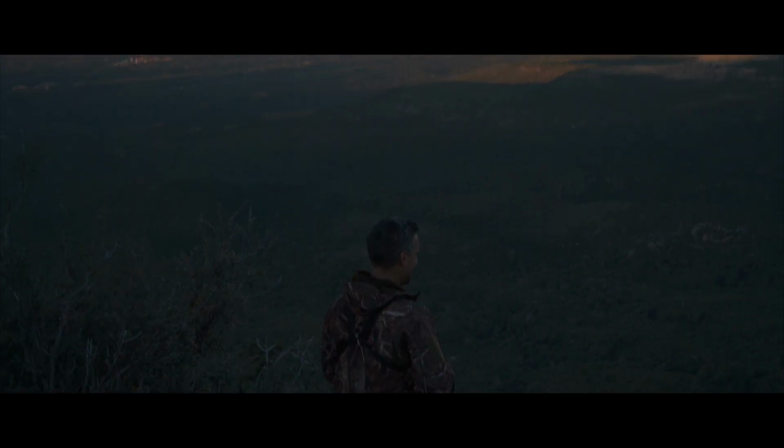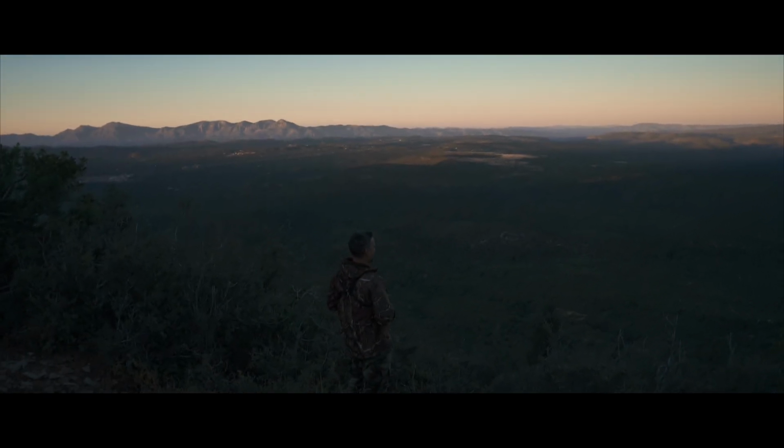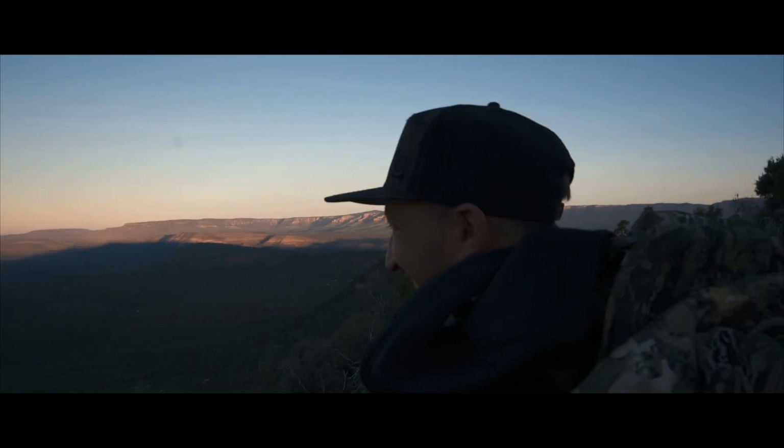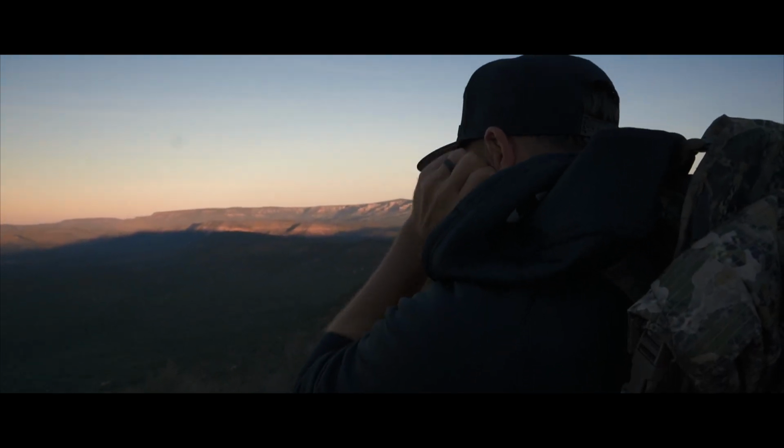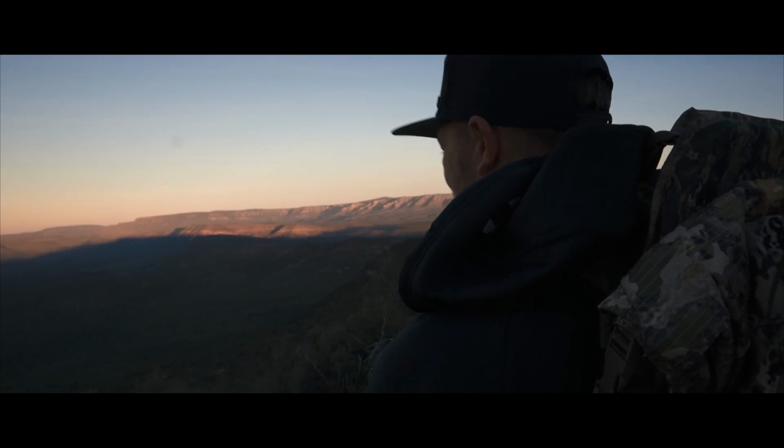Just a 4. Small one. Oh man, this guy's been in the woods too long.